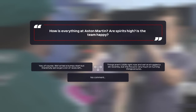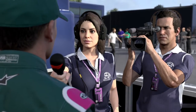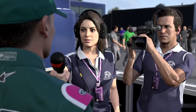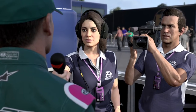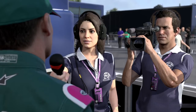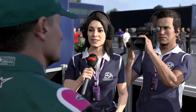How is everything at Aston Martin? Are spirits high? Is the team happy? The answer to the left fits once again, so Aston Martin, going great. I think there was some ups and downs, but that's how it goes. Yes, of course. We've had a bit of a bumpy start, but we're looking to rectify that, and thankfully we've got a lot of races left, so we're looking forward to the season ahead. But the only thing you can ever really focus on is the next race, so that's what I'll be looking to do. Great. Well, that's everything.